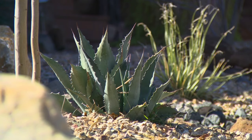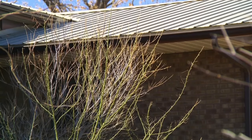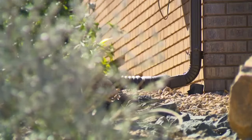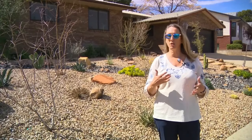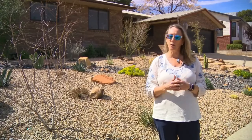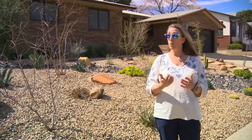For Long, getting rid of her lawn was about convenience. We really wanted to create a more sustainable landscape that, number one, didn't require us to mow every week or pay someone else to mow the lawn every week. Something that would provide like a natural habitat for birds and bees and lots of plants that are natural pollinators in our environment here. We wanted all low water use plants.